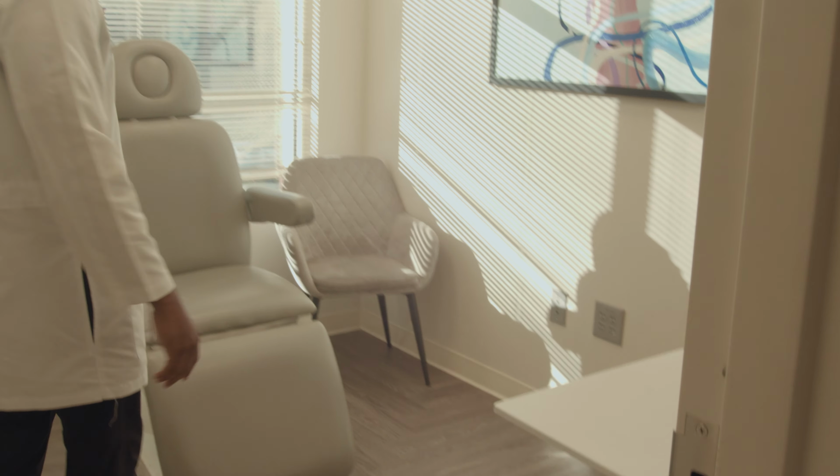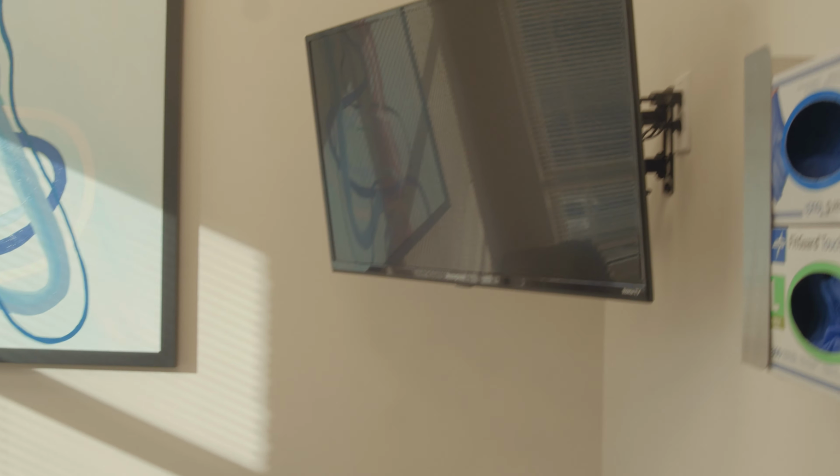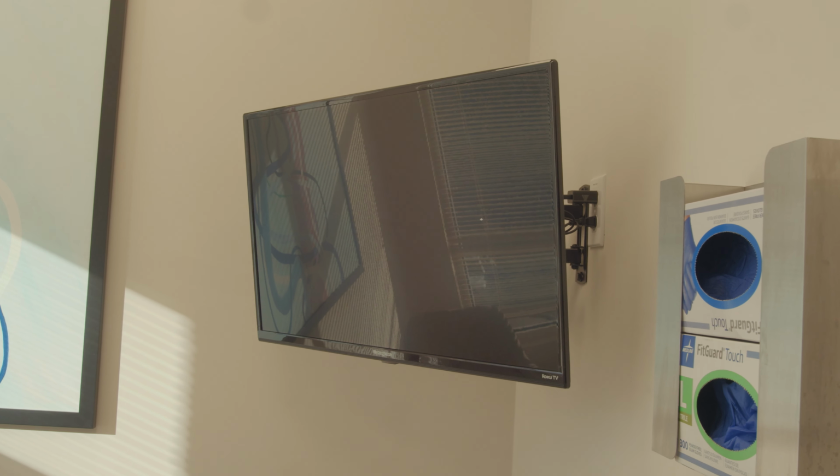I think the thing in here to note is that we have these screens that we will cast all of the MRI findings.